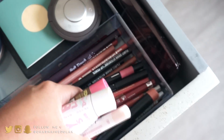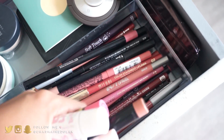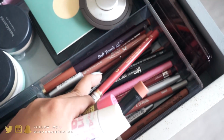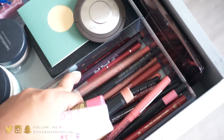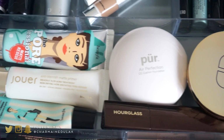Now onto this section, I have mostly lip products. As you can see, I have lip balms on top, and on the bottom I have all of my lip liners. I love lip liners. I think they're amazing, and I have a few from different brands, drugstore and high-end as well. Now in this section, I have most of my face products.